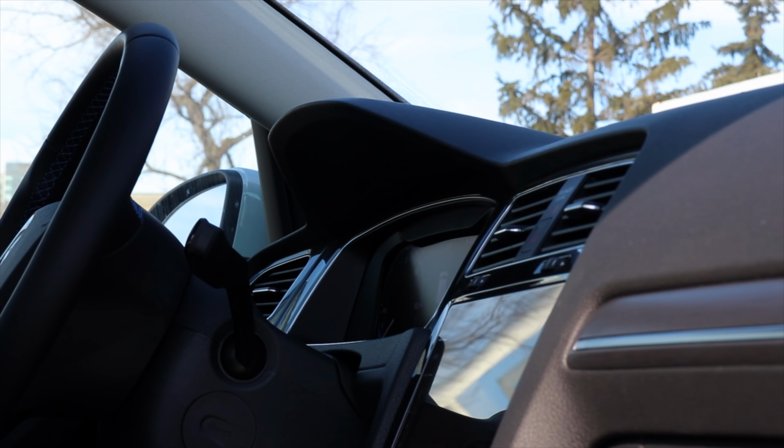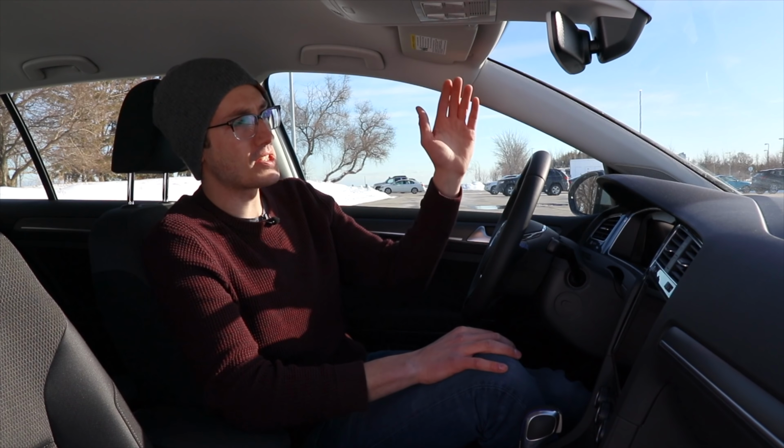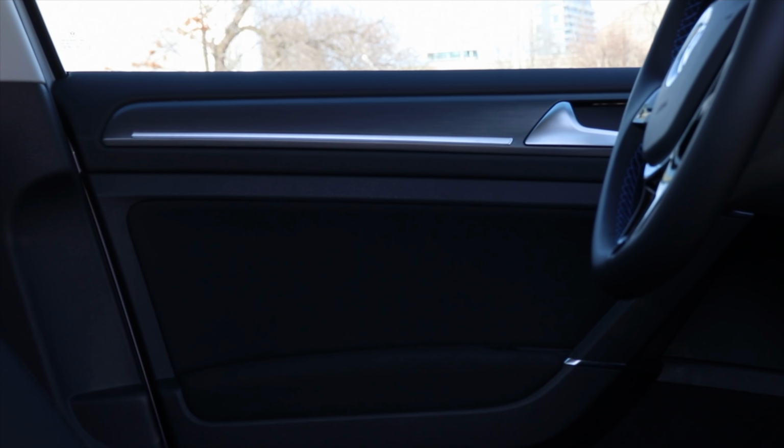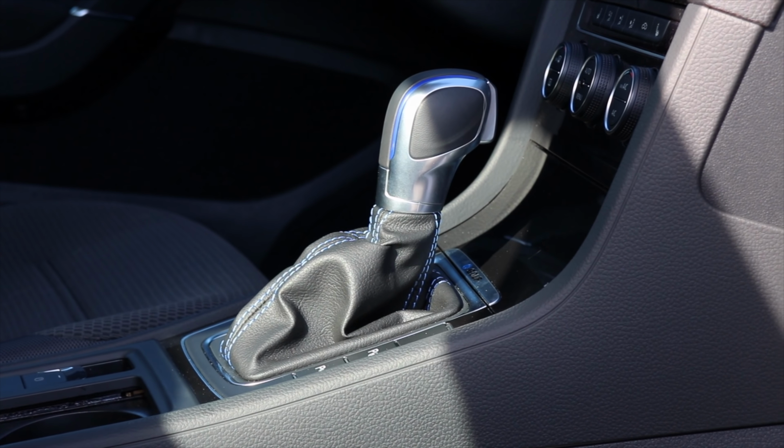There's a lot of standard equipment here, including that 8-inch infotainment, the heated seats, the rain sensing washers, and so forth. Now, I wish I had a heated steering wheel. I wish I could get a sunroof, but alas, they're not available in the Canadian marketplace. Mixed materials, quality, design, I like it.